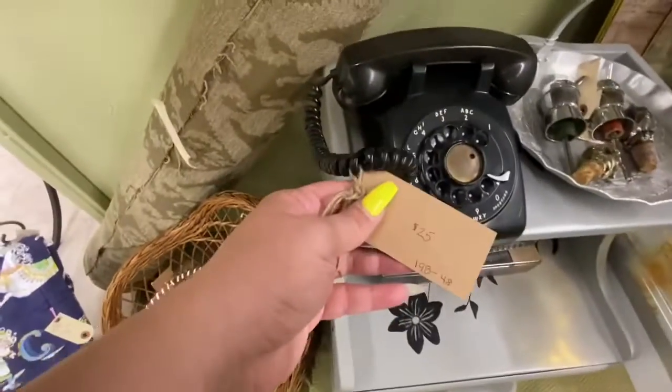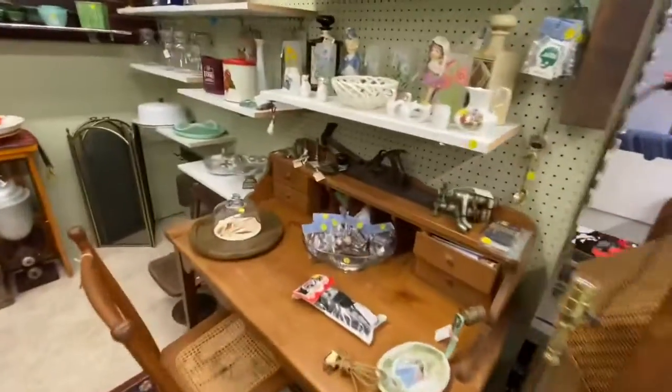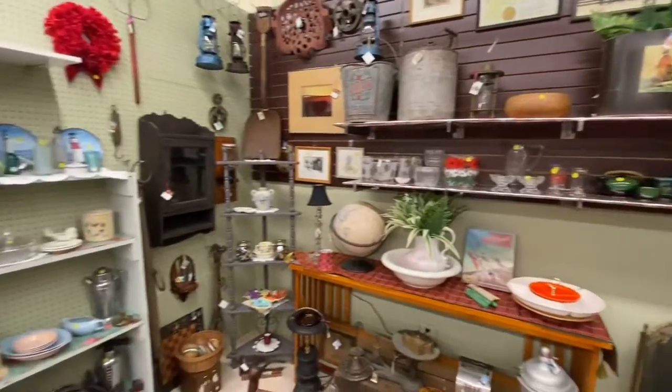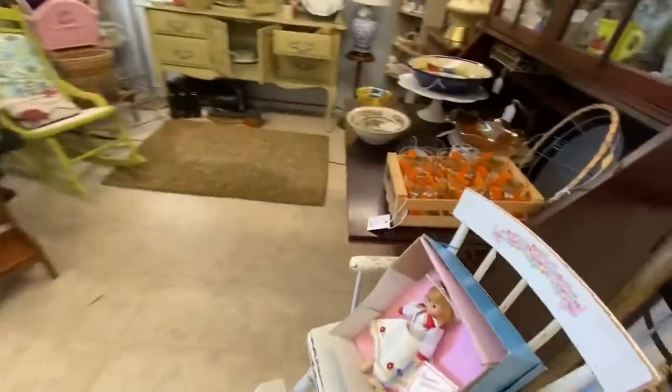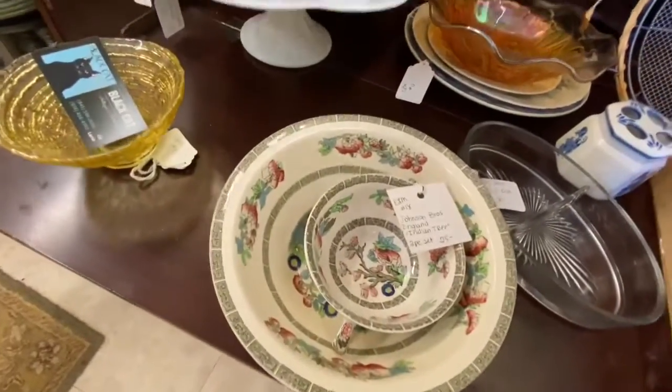I love rotary phones. I think they're so cool. I've bought and sold probably at least 10 in the past year. And they definitely do sell. Even if they don't work, I've sold them. And I just list them as movie props, and they sell usually within 2 or 3 weeks.